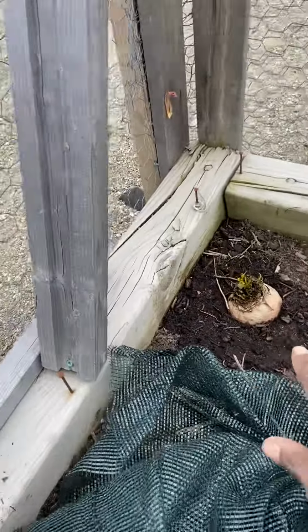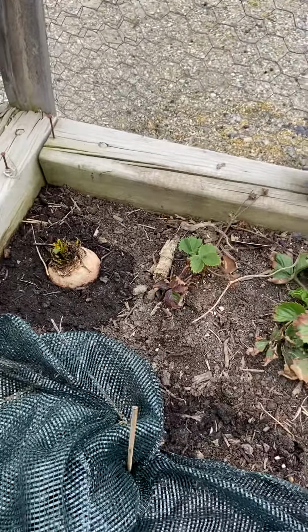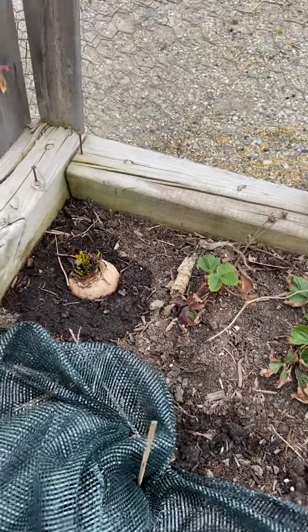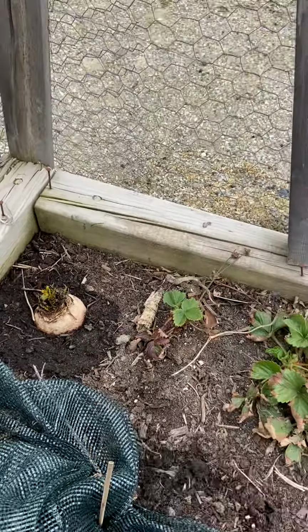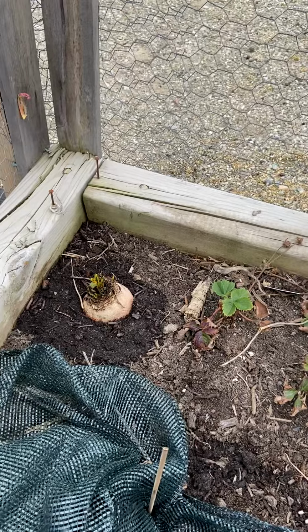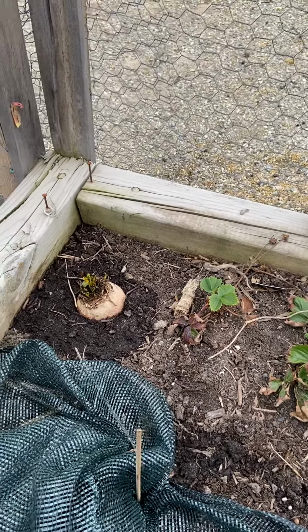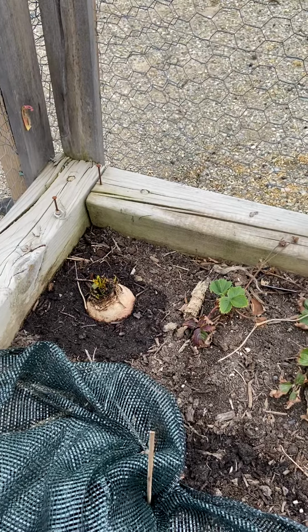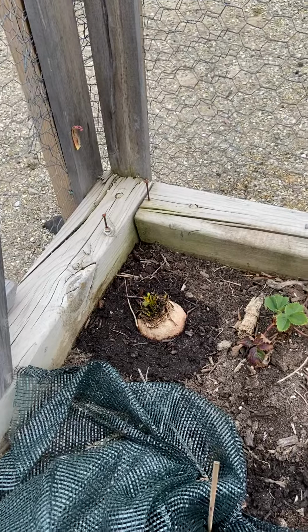And I had a beet in the fridge, an organic beet. It was starting to go soft. I guess I waited too long to eat it, so I just took it and put it there. I'm gonna let it grow and collect the seed from that, and I will save my own beet seed, so when it goes to flower it will produce seeds.